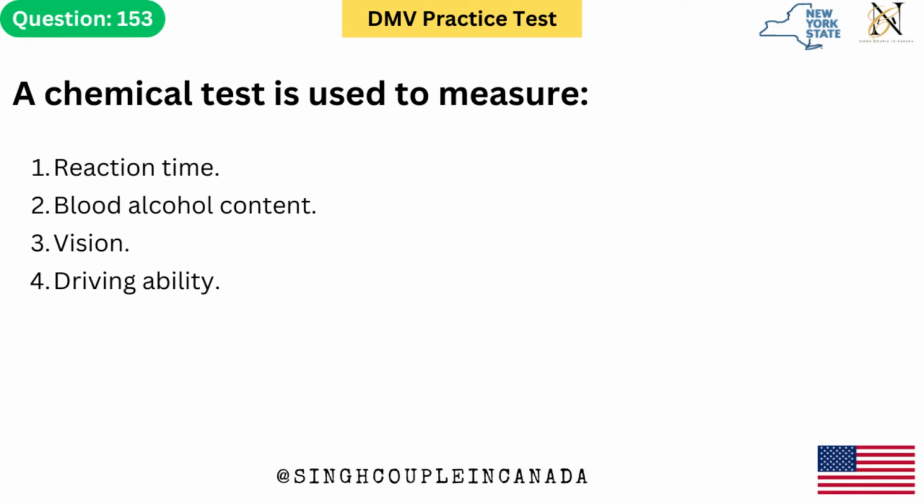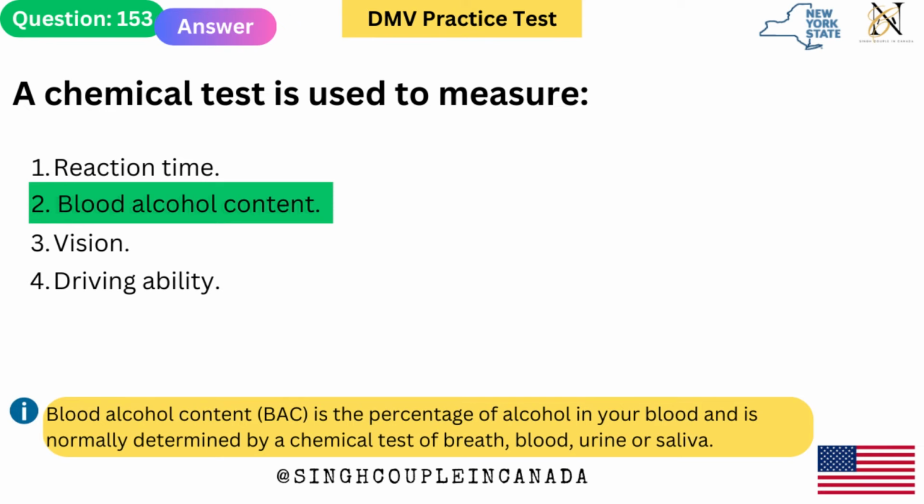Question number 153. A chemical test is used to measure 1. Reaction time. 2. Blood alcohol content. 3. Vision. 4. Driving ability. The answer is 2. Blood alcohol content. Blood alcohol content, BAC, is the percentage of alcohol in your blood and is normally determined by a chemical test of breath, blood, urine or saliva.